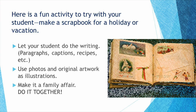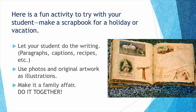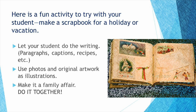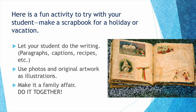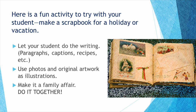Now, this is one of my favorite activities. Here's a fun activity that you can try with your student. You can do it in the summer, you can do it over the holidays, on vacation. I've done this, it's a lot of fun. And you can use your child's creativity. You can use their learning style and let them come up with the ideas, and you can do it together. Make it a family affair. Let your student do the writing, paragraphs, captions, what have you, and create a scrapbook for the holidays or for your vacation, what you did this summer.